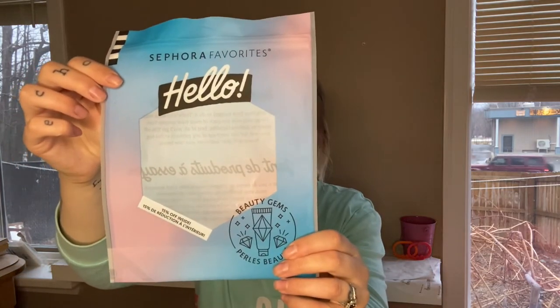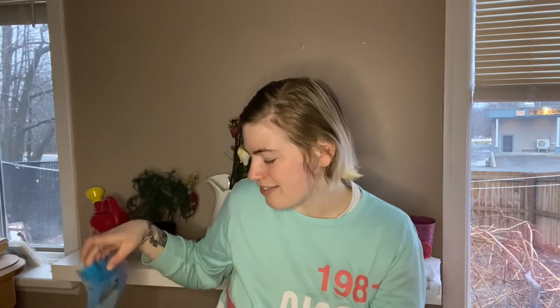So I got one of the Sephora Favorites. It's whatever the cheapest one is. It's called Hello, I guess. And if you don't know, you get a sample size of, I don't know, like 7 or 8 products. And then there are also these 15% off coupons that you can use if you want to get a full size of a product after. Super worth it. I loved everything that was in here and it was like $13. Highly recommend, but they're often out of stock. And I think you can only get them online, at least where I live.